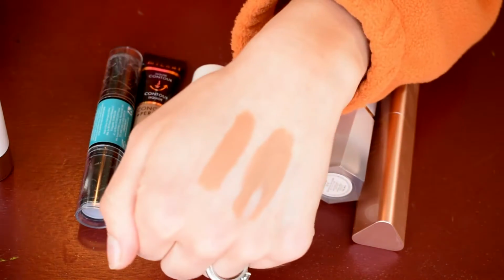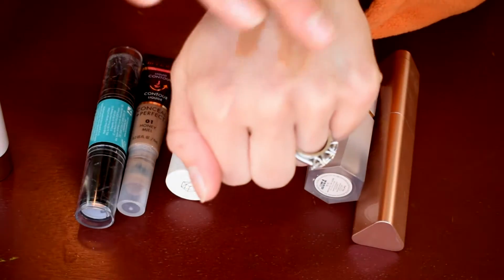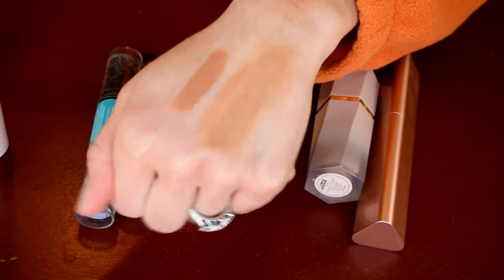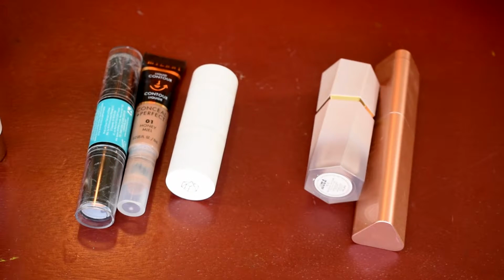Unfortunately, these do break me out. I am just so sad because the formula is super pigmented, and again, I love the shade of this one, but it always breaks me out along my jawline. So I'm going to have to pass these along, but they are a really great formula. I just unfortunately cannot use them. My skin is so super sensitive.